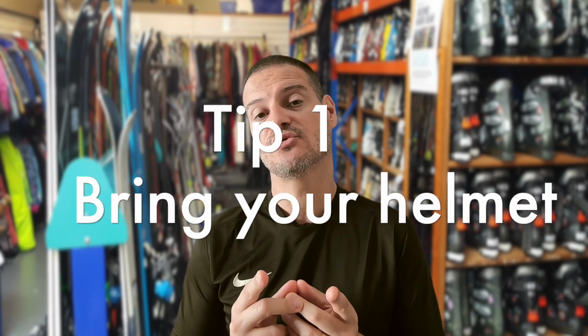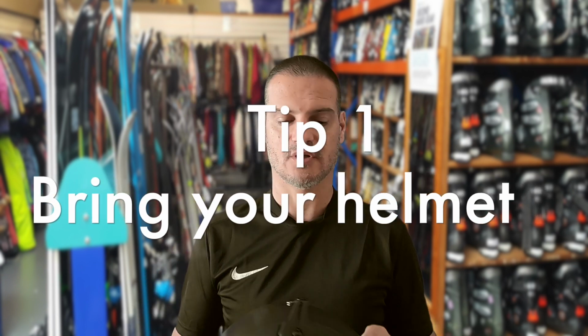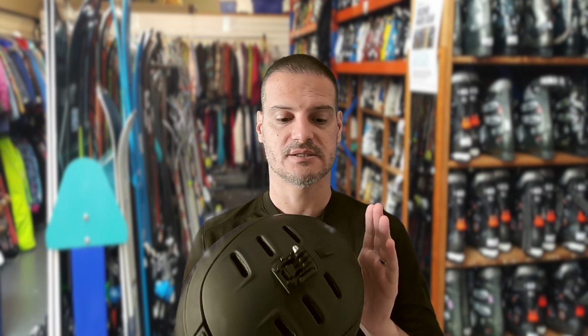How you buy your goggles is really important, and what tips should you remember when you buy your goggles? Well, the first thing that you need to do is bring your helmet. And this is important. Why? First of all, this is not a mandatory item, but I strongly recommend that you use your helmet. Always, whether you go ski or snowboard, you should wear your helmet. This is really important, okay? So you should bring your helmet and put it on. Put it on and try the goggles with your helmet on.